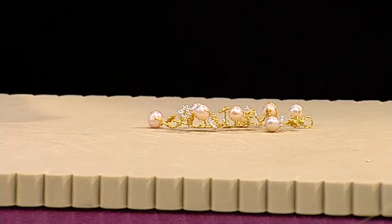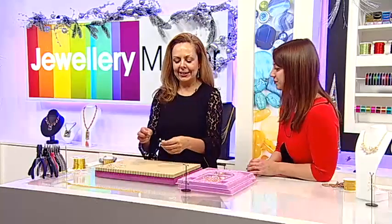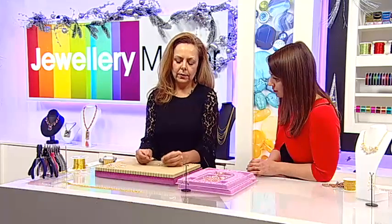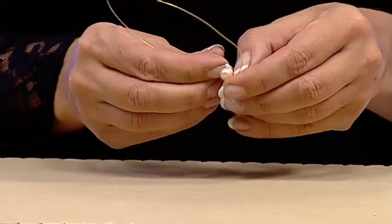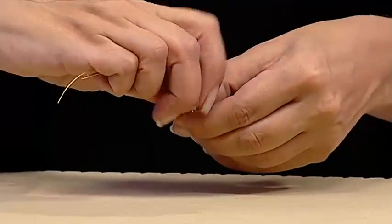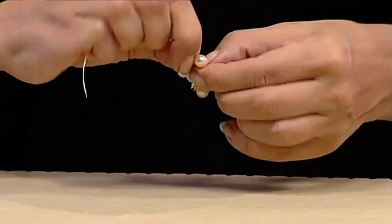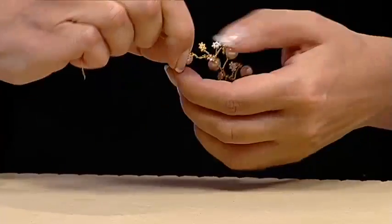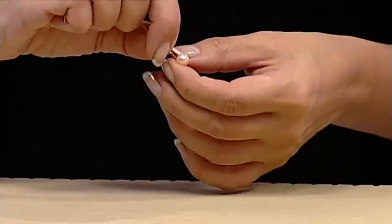And this is what I love about wire, that you can patch things in, you can create fastenings. So taking a little bit of wire, about 5 to 6 inches in length, I'm just going to take that around the end of my pearl there, give it a twist. Whenever you're twisting, the first twist, you really go in flush against the other wire, don't you, with your nails? Just pinch it in.